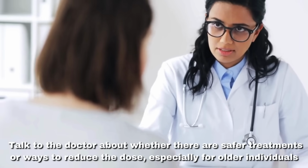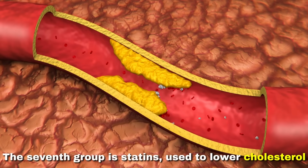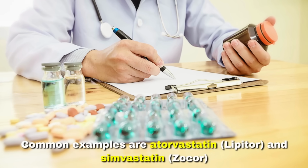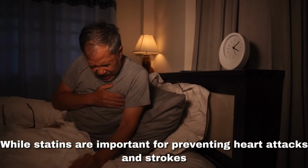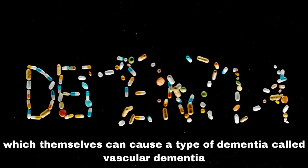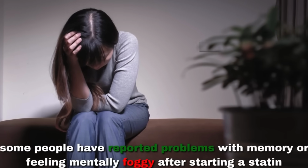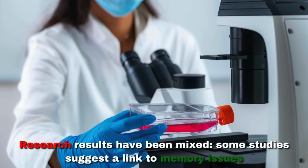for older individuals. The seventh group is statins, used to lower cholesterol. Common examples are atorvastatin, Lipitor, and simvastatin, Zocor. While statins are important for preventing heart attacks and strokes, which themselves can cause a type of dementia called vascular dementia, some people have reported problems with memory or feeling mentally foggy after starting a statin. Research results have been mixed.